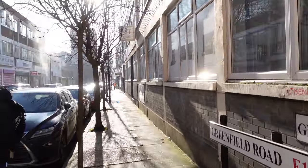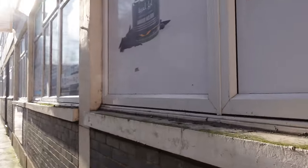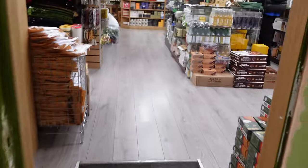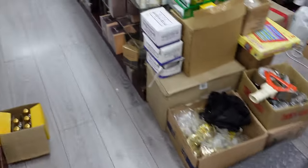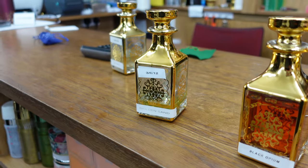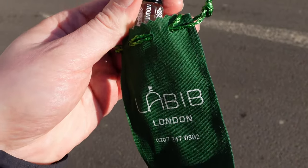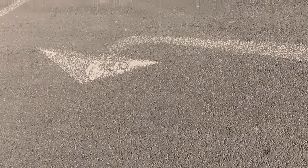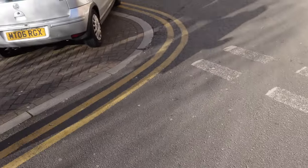Coming down here because Alex wants to buy some fragrances, like a roll-on fragrance, these type of things. I got this one, which stood out to me. It smelled like lychee. So yeah, I've got that for skiing, so I can take it in my hand luggage. And Alex got like this oud. What was it that you got? Arabian oud. Very cool.